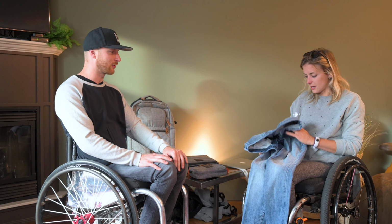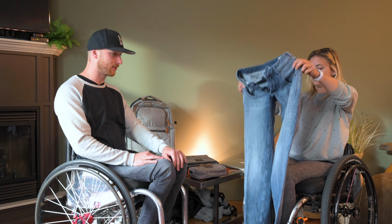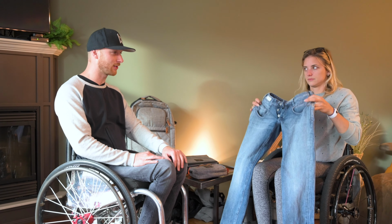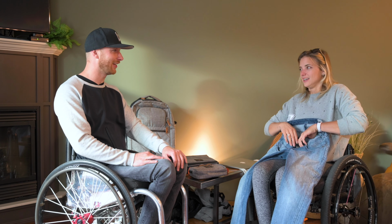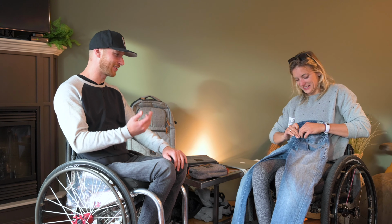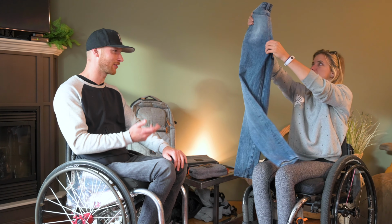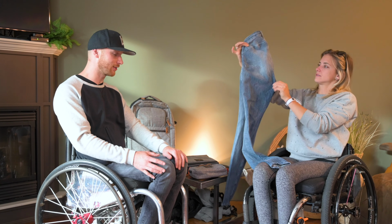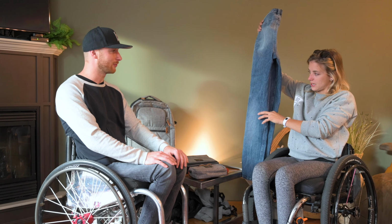My biggest concern was the length of the jeans. I was concerned that they wouldn't be long enough for me, because I am 6'2" and quite long. But when JJ contacted me about the jeans, he said give them a go, and he thinks they should fit, and they fit me, so I was super stoked. All the way down to your shoes. You can't see your white socks.